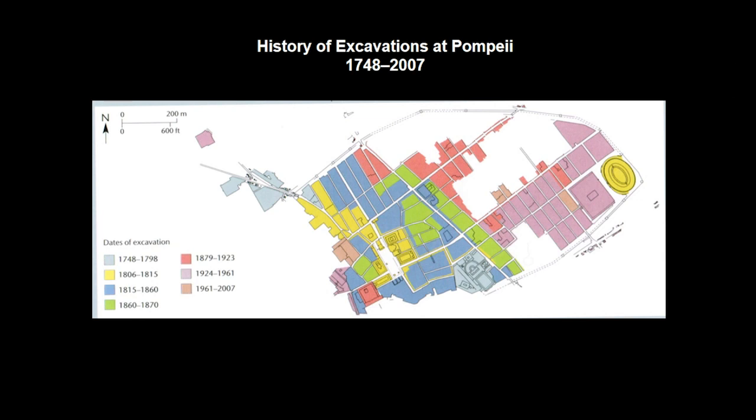Right, I mean, Pompeii gets discovered in 1748. Initially, they thought it was actually another little town, Stabiae. So it took them a while to figure out where they were. And these first excavations, which you can see here, it's a light gray, but it doesn't show up very well on the screen, were in this theater area and the triangular forum and a little piece up here.